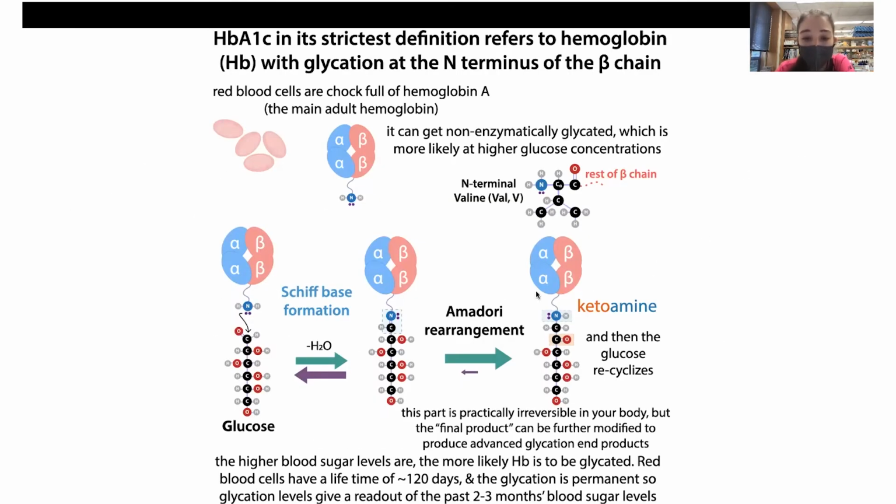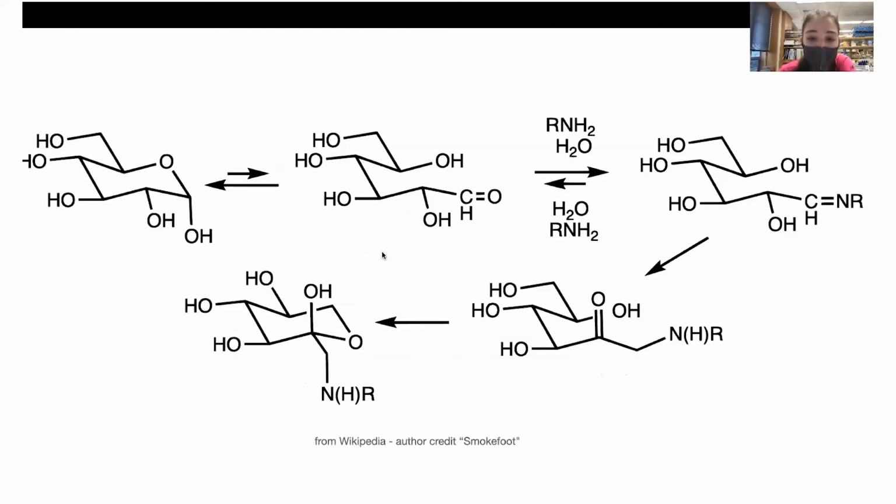As to how the actual Amadori rearrangement part works, I'm not really going to go into that part. I'll go into detail about the Schiff base formation and the basics of this, but for the Amadori rearrangement, like I said, how it recyclizes or whatever.